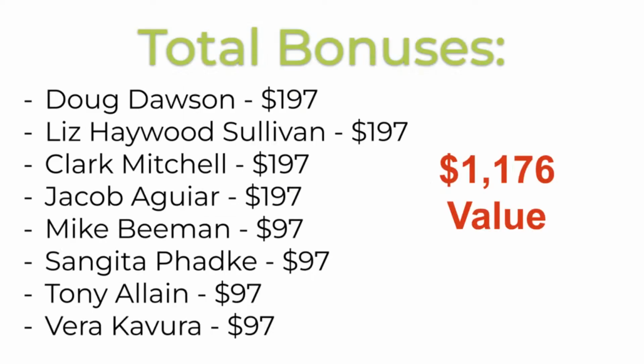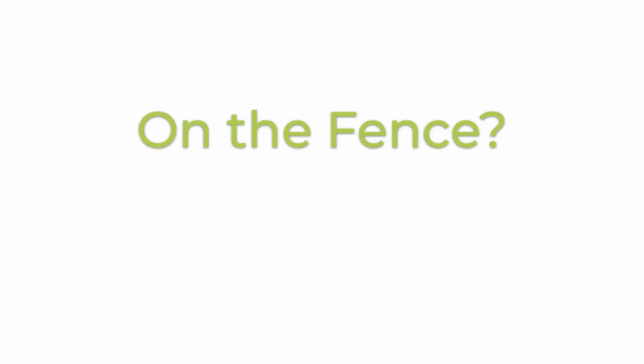So it's really cool. Total bonus value is just over $1,100. And if you're on the fence, I had a couple of things that I wanted to share. Number one is if it's not within your means to do this, please don't do it. We are not trying to push anyone to do something that they cannot afford. We do not want that.